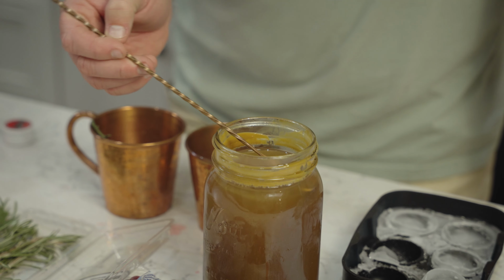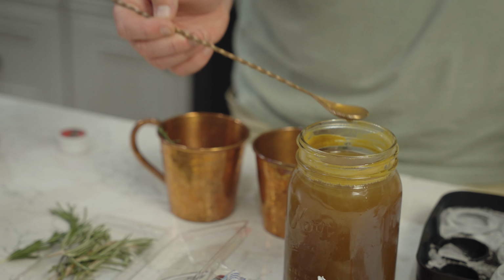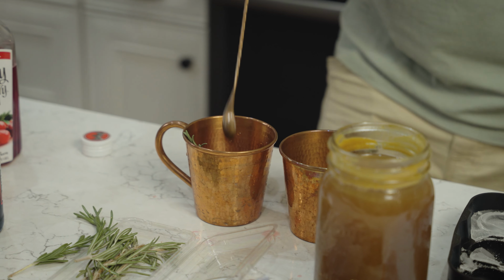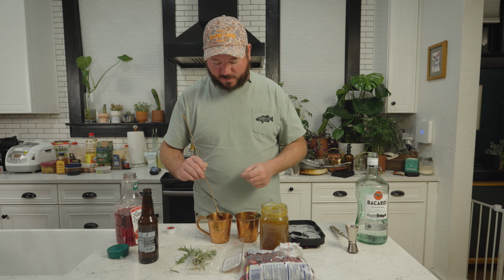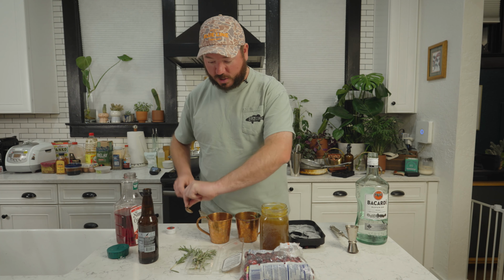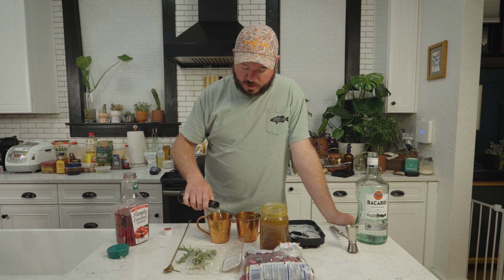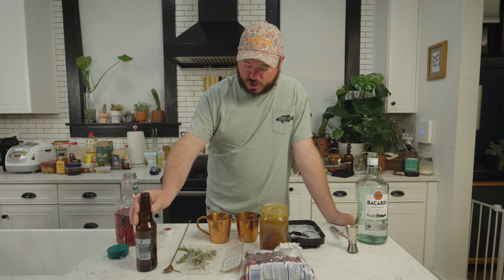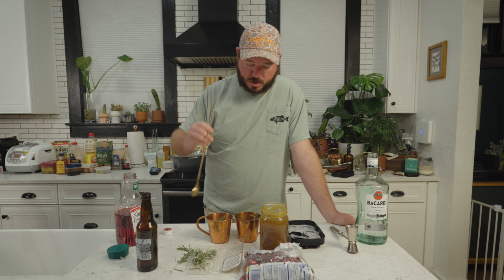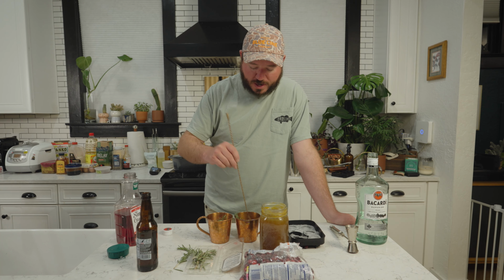So we're gonna put a tablespoon of that into each of these. And I love that sweet from the simple syrup, but spicy kick from the ginger. It actually is really good. Then we've got a ginger beer that we're gonna put a little bit in. Get it just a bit fizzy. Stir that up a little, get that rosemary nice and incorporated into that drink.